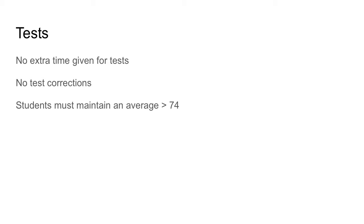And that brings me to the average or the GPA. Students in a pre-AP class do get graded off of a 5-point GPA instead of a 4-point GPA. So if they make an 84, it will be averaged in their GPA as if it were a 94. So keep that in mind as you're making decisions about whether to stay in the pre-AP class or not.